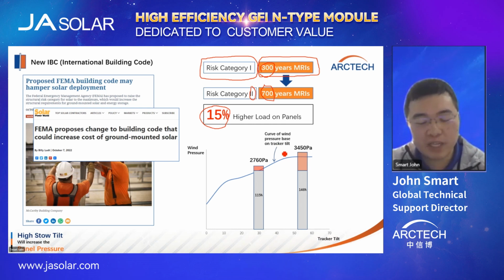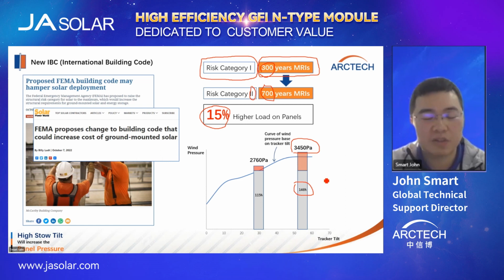Remember what we have done before, right? We did 2400 Pascal according to the IEC code. But if this new IBC code is published, the wind load needs to be increased by 15%, and we are talking about not 3000 Pascal, but 3415 Pascal on the top of the panels. That is a 60% increase of the panel pressure.